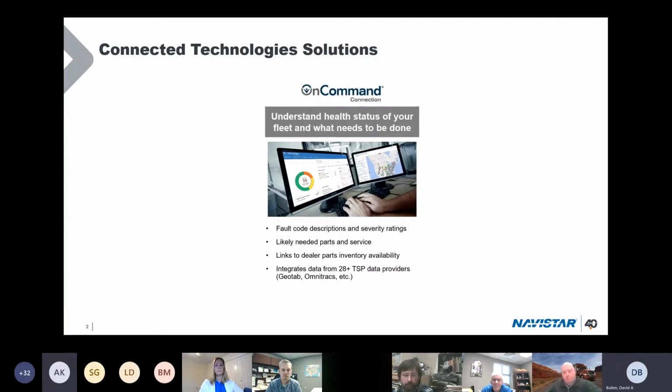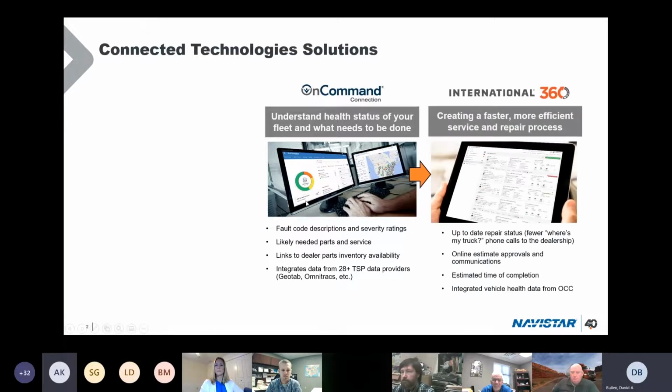So connected technology is vital to get you all positioned to take care of a problem on a truck, not 5 or 6 problems, because the driver may sense something's going on, but it's running okay, so we'll keep running it, right? So get the visibility. How do I take action? Well, that gets us to the second part of the equation, a system that we released a little over 2 years ago called International 360.